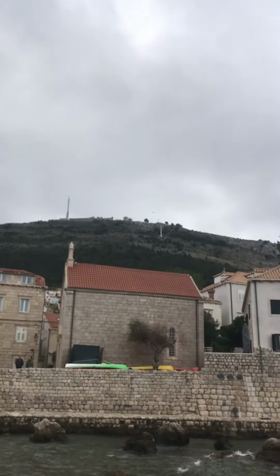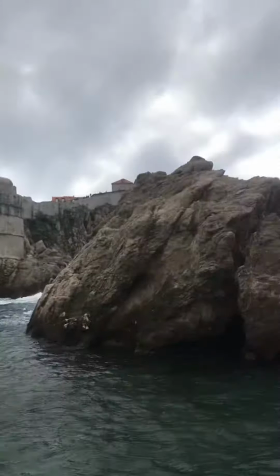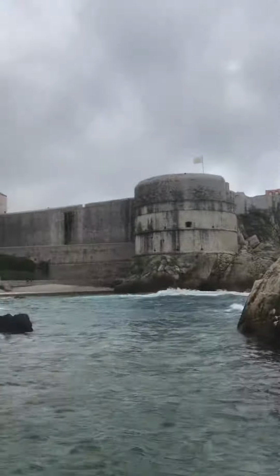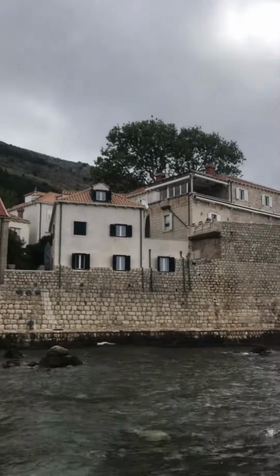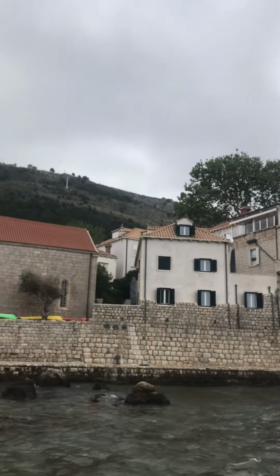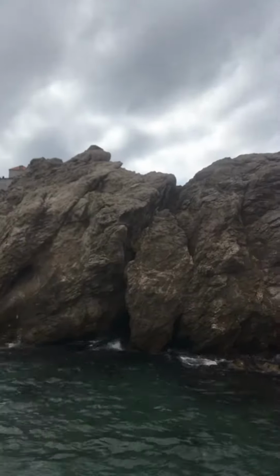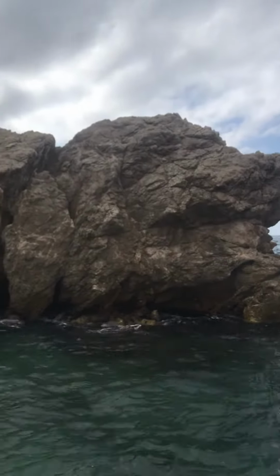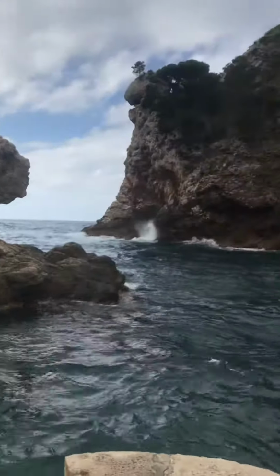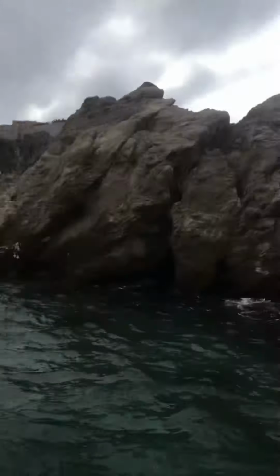That's the War Museum, where it explains what happened during the 1991-95 war, the Yugoslavian war, between the Serbs and the Montenegrins. Most of Dubrovnik got attacked. In fact, there's a map I'll show you on a video shortly, where practically all the buildings were hit. There's very few places that weren't. Even parts of the Stradun that you walk down have also got bits of shrapnel on the floor.